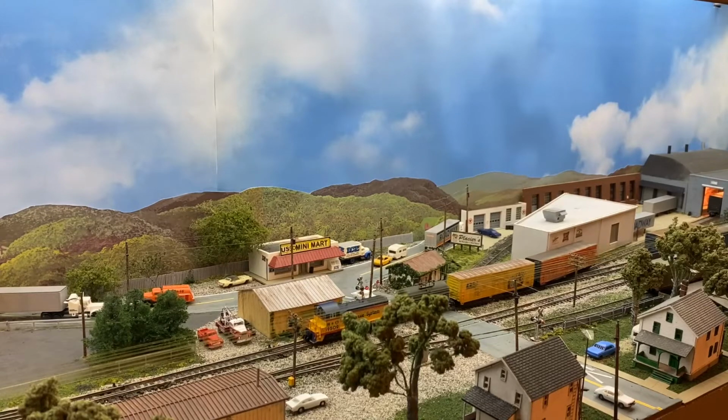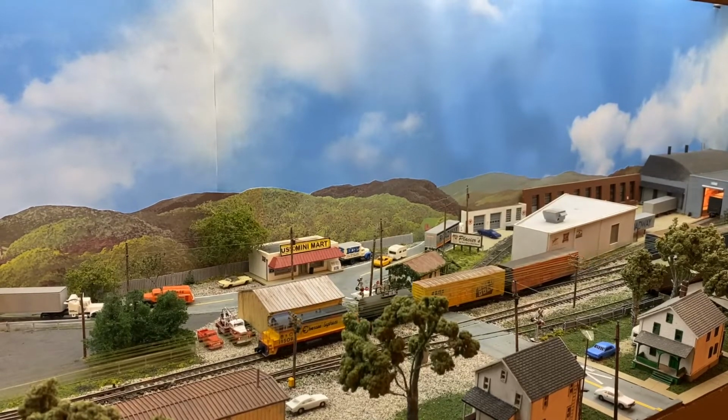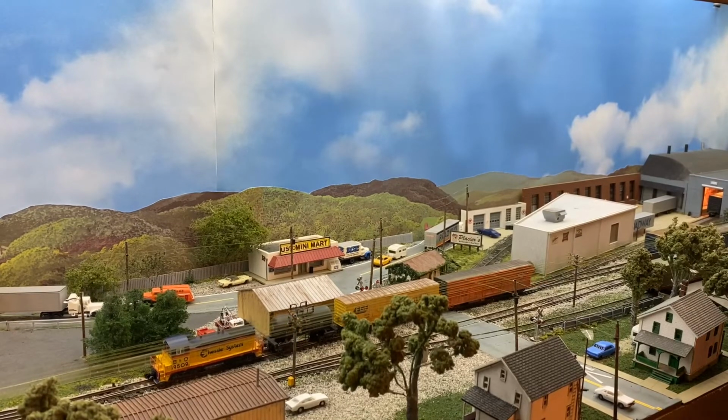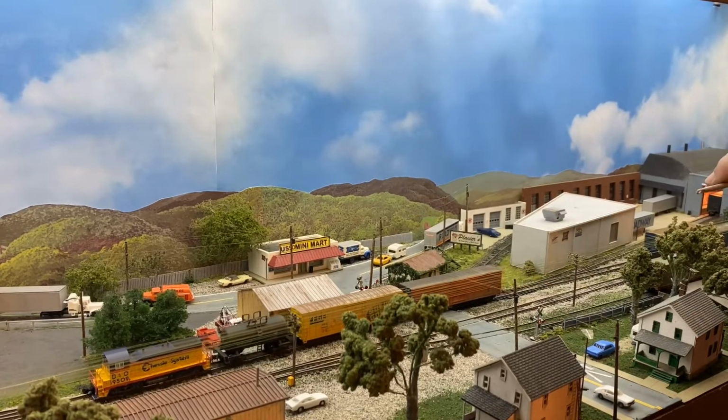Now we got to get the Milwaukee Road reefer out of the way, and then we can spot the yellow reefer at the door for unloading.